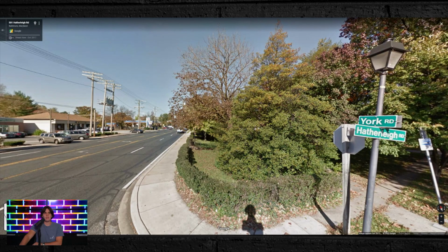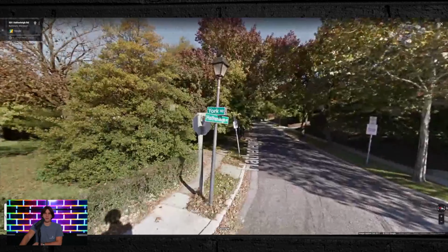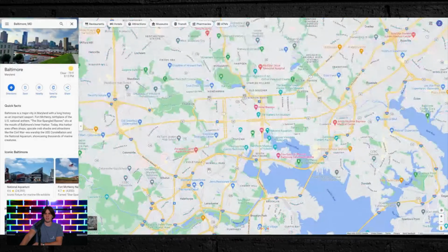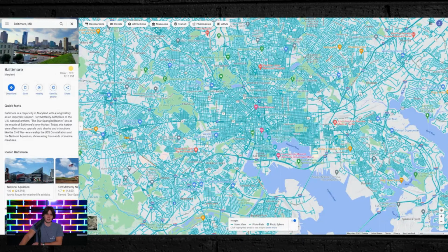So the first thing I see when I'm virtually drawing for dollars is the street view right here, right? The street view right here is from 2017. So that's a tad old. Not the worst in the world, but I'm probably going to choose another area too. I think 2017 is a little too old. That is the one disadvantage of drawing for dollars virtually.